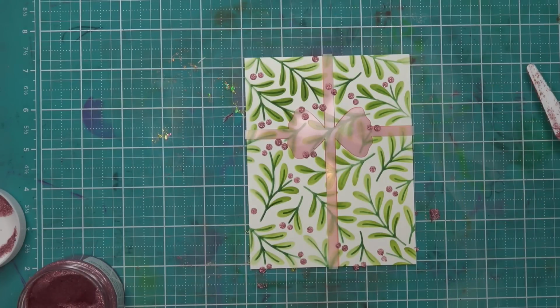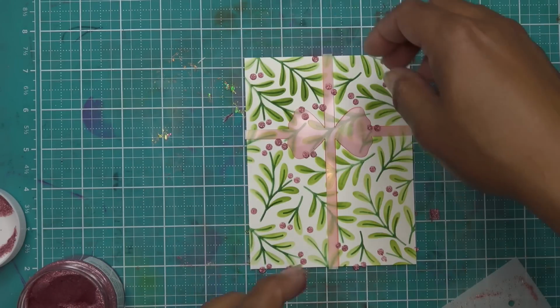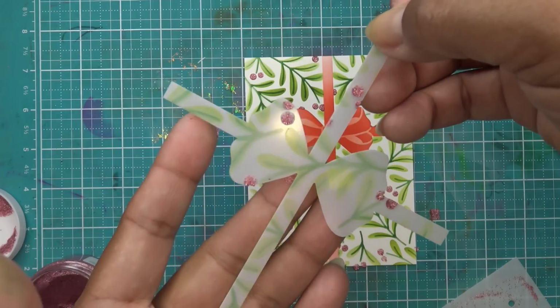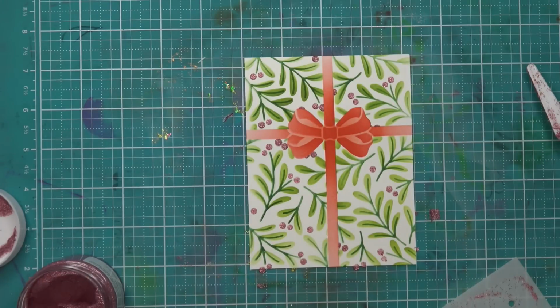Oh my gosh, that's gonna be so cute. Okay, I need to clean this off. And I'm gonna pick this up. Like I said, the mask also has a little glitter paste on it, but we're gonna wipe that off. And look how pretty. Oh my gosh. I'll show you that up close in just a minute.